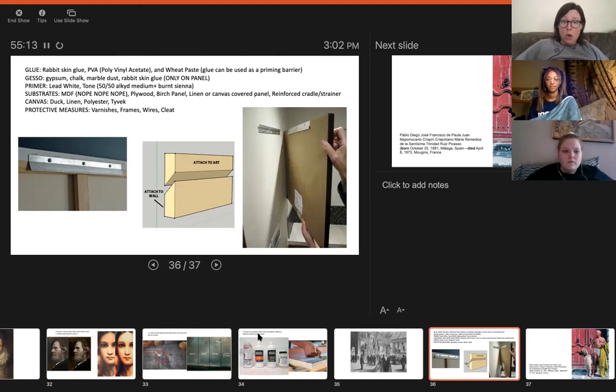A tone, so the formula or recipe for toning a canvas or panel is 50-50 alkyd medium. So your Gamblin or Galkyd, or what do you all use? You use a jelly. What's the brand of that? Your medium, liquid. So it's an alkyd medium, 50% alkyd medium, 50% color. I just put burnt sienna in there because it's easy to remember.